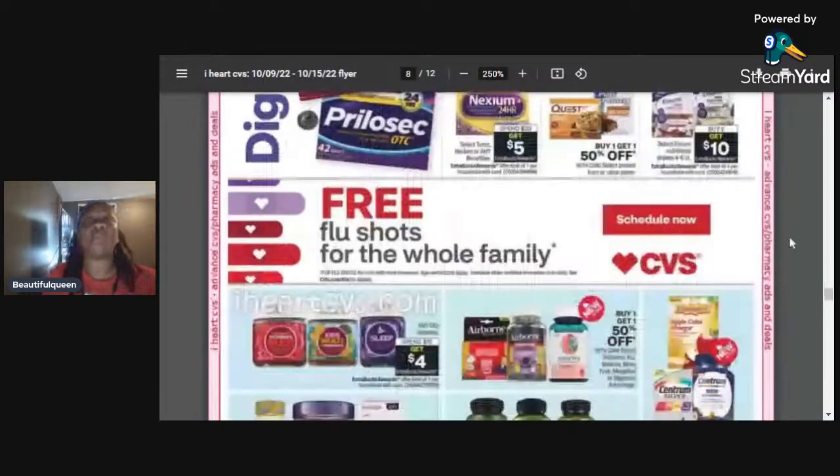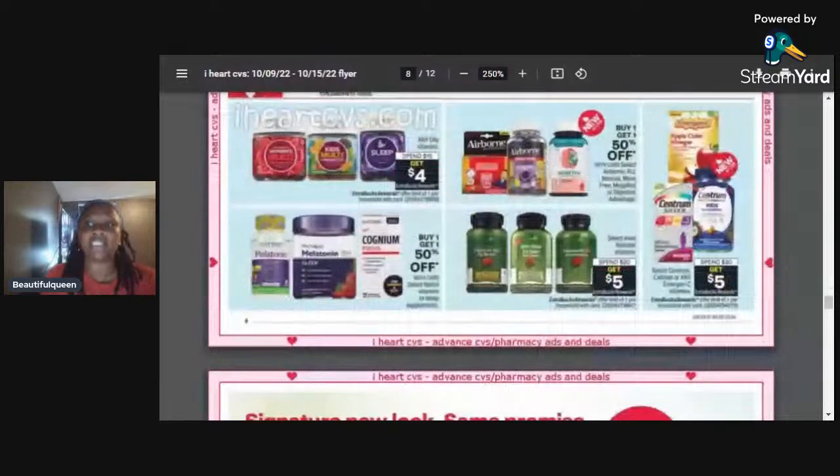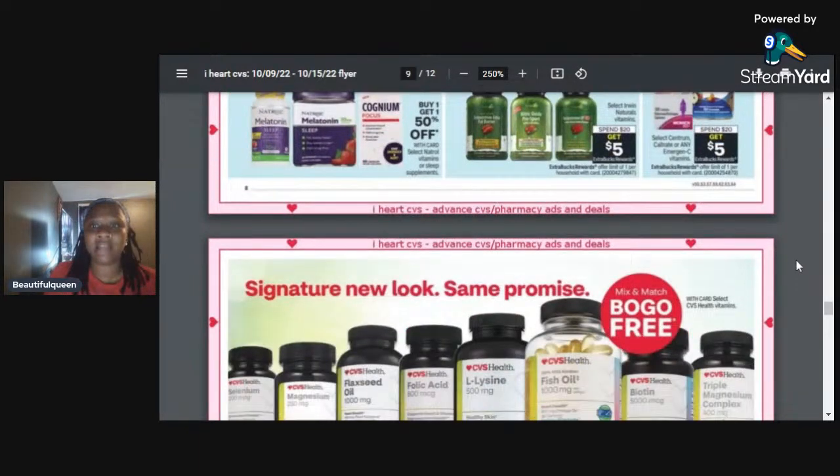This is another deal I've been waiting for, too. Spend 20, get a $5 extra buck on select Centrum or any emergency vitamins. Check your rebates. I know we got rebates for Centrum on Fetch Rewards, and you might have it on Ibotta as well. So check your own rebates. Once again, everybody does not get the same rebates. I don't know how many times I'm going to say that.